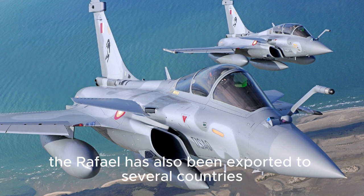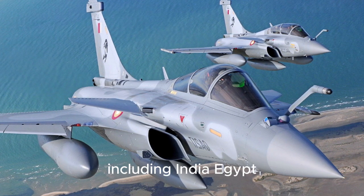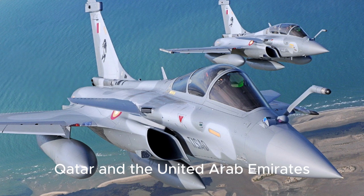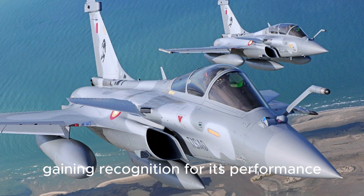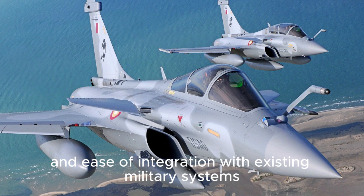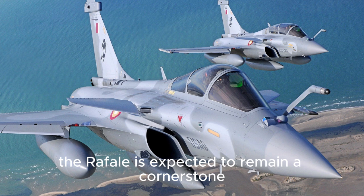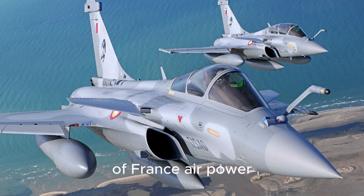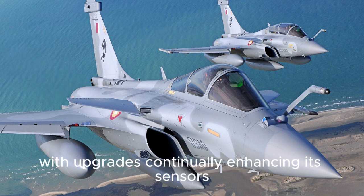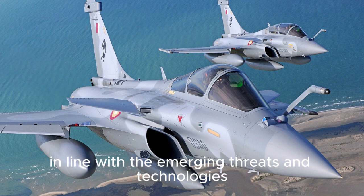The Rafale has also been exported to several countries, including India, Egypt, Qatar, and the United Arab Emirates, gaining recognition for its performance, adaptability, and ease of integration with existing military systems. Designed with future adaptability in mind, the Rafale is expected to remain a cornerstone of French air power into the 2040s and beyond, with upgrades continually enhancing its sensors, weapons, and systems in line with emerging threats and technologies.